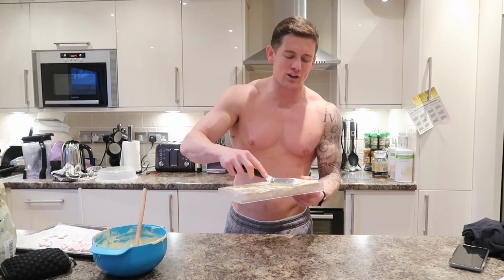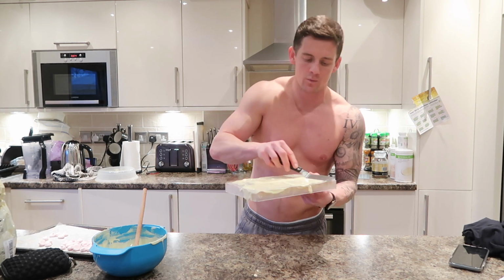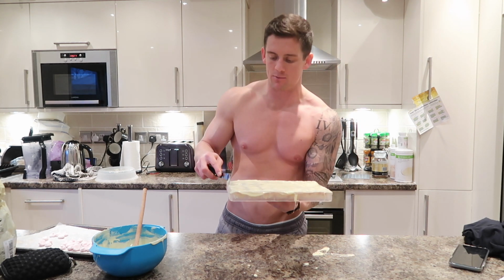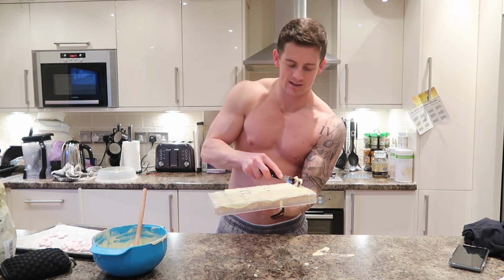Oh, it just glides so elegantly. Go on, Temptation, you absolute legend. We're going to have the world's best chocolates in a minute. Right, now what you want to do is make sure that you scrape off as much chocolate as possible so the moulds come out nicely.